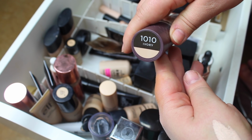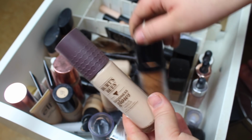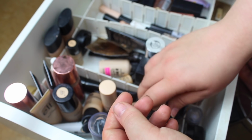I have mine in the shade 1010 Ivory, and I can't really say that much. This is too light for me, so I had to mix in this one. It looks glowy and such, but it was a really stressful day, so I didn't really have time to sit and look at my skin.